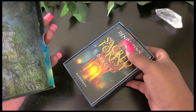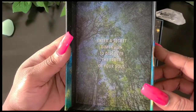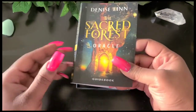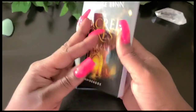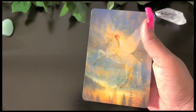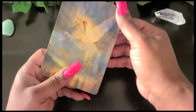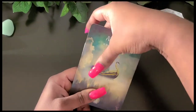All right. And this is what's in the box. A little message there. And this is the book. Just kind of go through that for a second here. Put that to the side. Let's jump in the deck. All right. So this is the back, which is beautiful. Take this off.